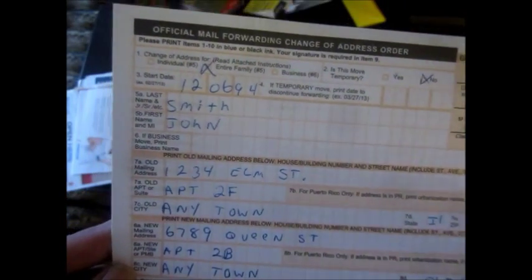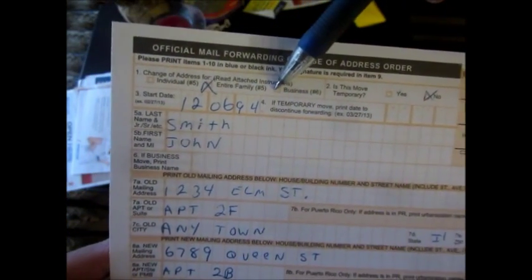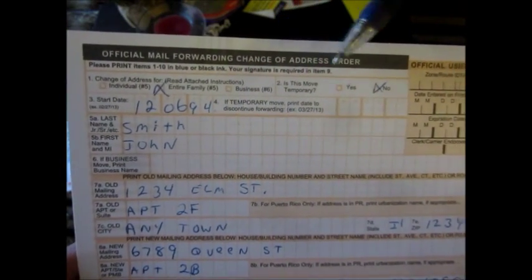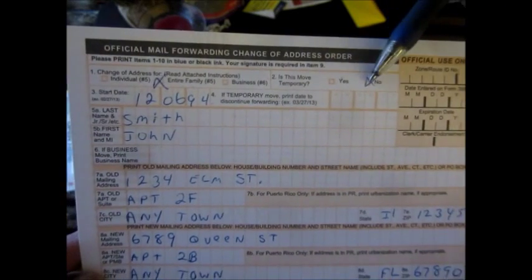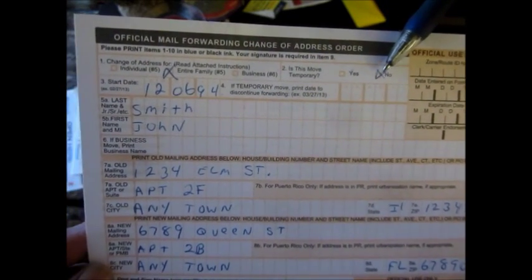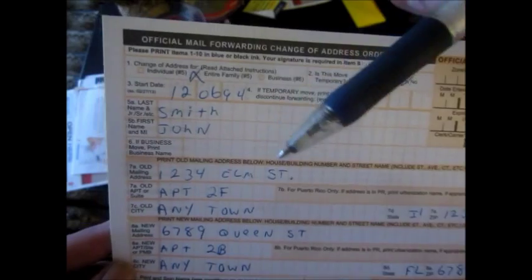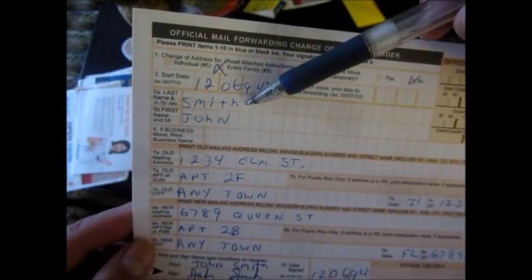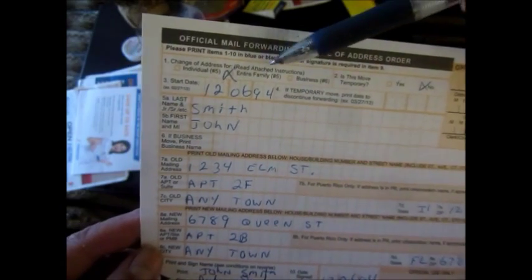We'll go over this again. It's checked as the entire family is moving, on 12/6/94, have no idea why I put 94. Is it a temporary move? No, the Smith family is going somewhere permanently. The whole family is leaving. The entire Smith family is leaving. Therefore, one card should be made out for Smith, because the entire Smith family is moving.